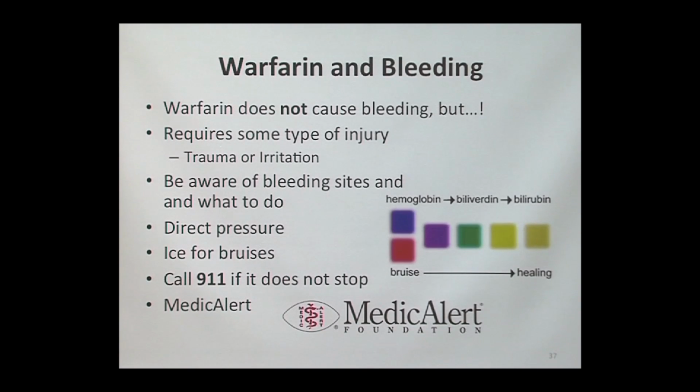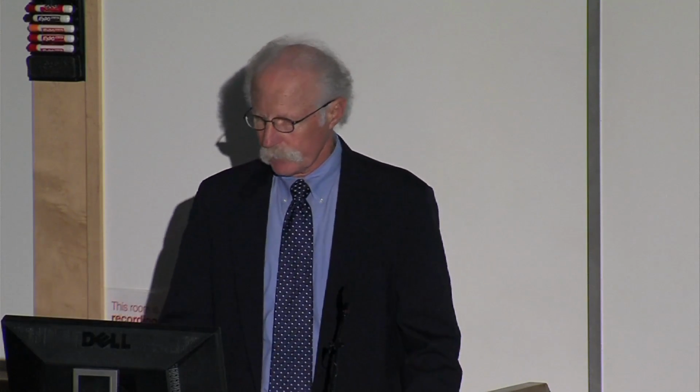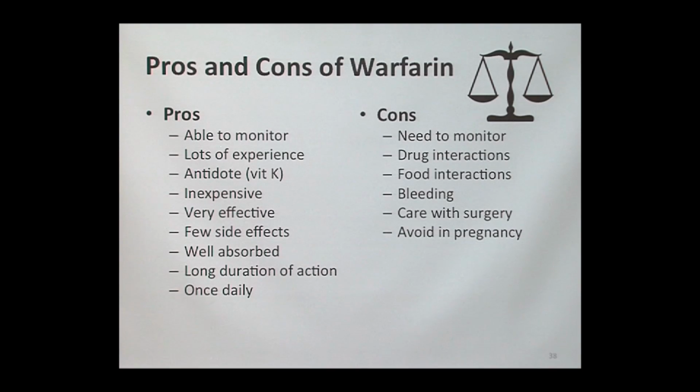We do recommend that patients who are on warfarin wear a medic alert, a bracelet or a necklace, something that acknowledges that you are taking one of these, in case you're involved in an accident, and emergency personnel are trained to look for these. So there's a number of pros and cons of warfarin.